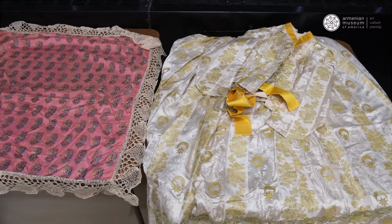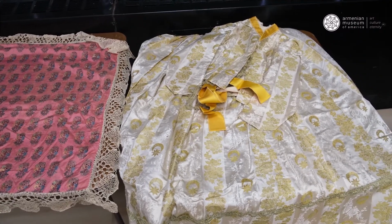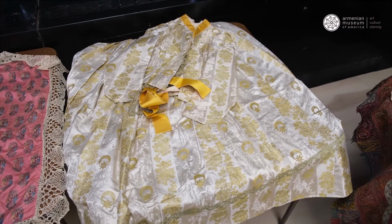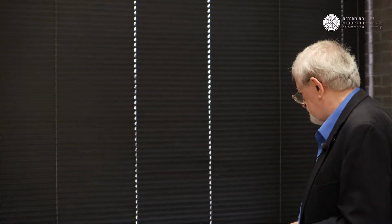But this one is kind of interesting because the designs are a moon and a star. And of course, in the Ottoman Empire, I think about that as being the symbols of the Ottoman Empire. But actually, that motif is Byzantine. It was a symbol of the Byzantine Empire, and the Ottomans took it from the Byzantines. So it's a very, very old motif in that part of the world.